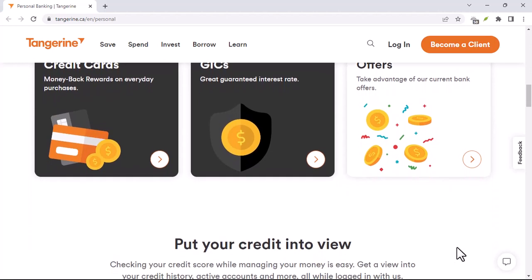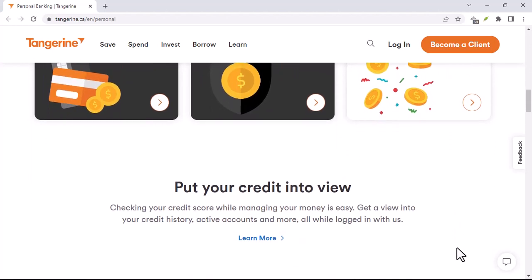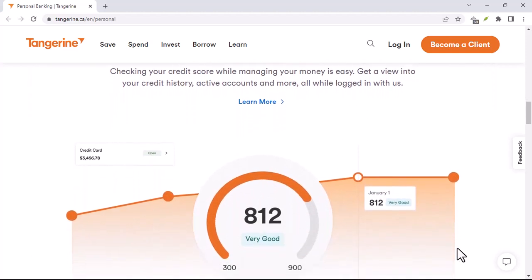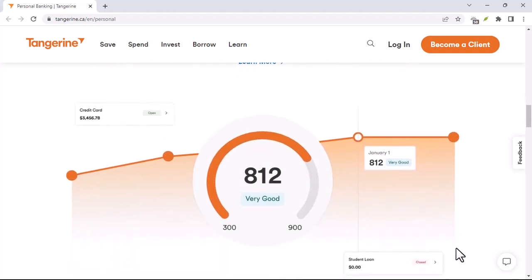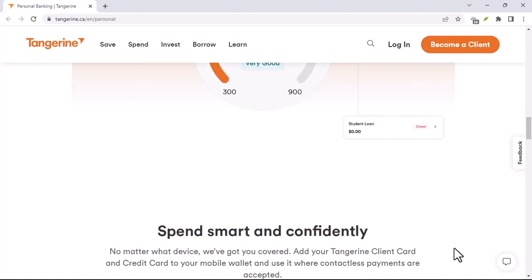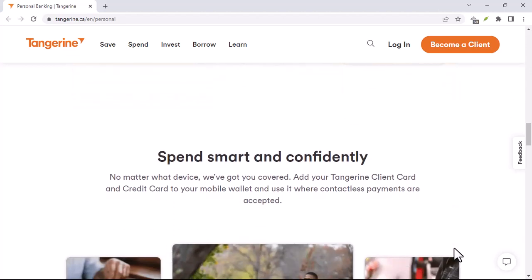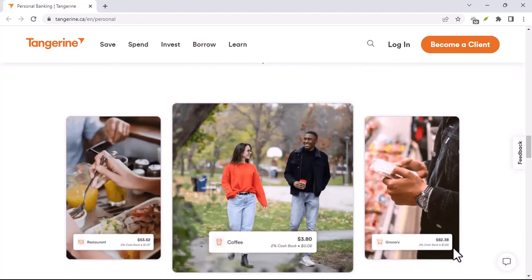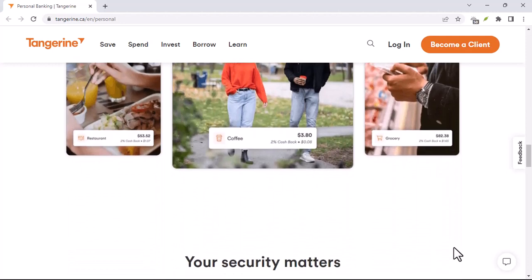Here's the beauty of it: when you use an ATM outside of the Tangerine network, you might incur a small fee. However, Tangerine reimburses a certain number of these fees every month, making it a win-win situation. So, for everyday transactions like withdrawing cash or depositing checks, Tangerine leverages existing ATM networks.